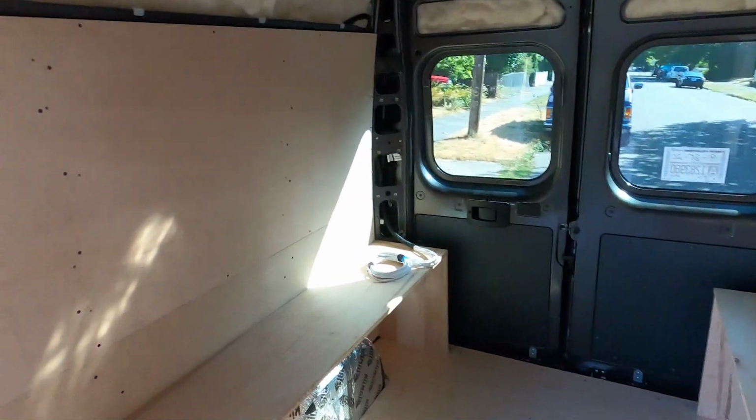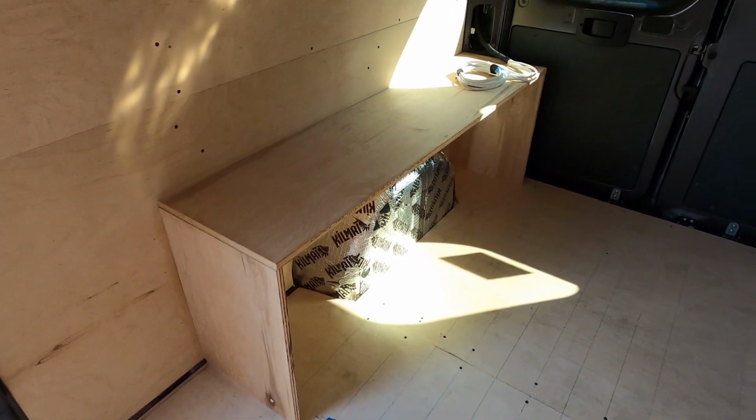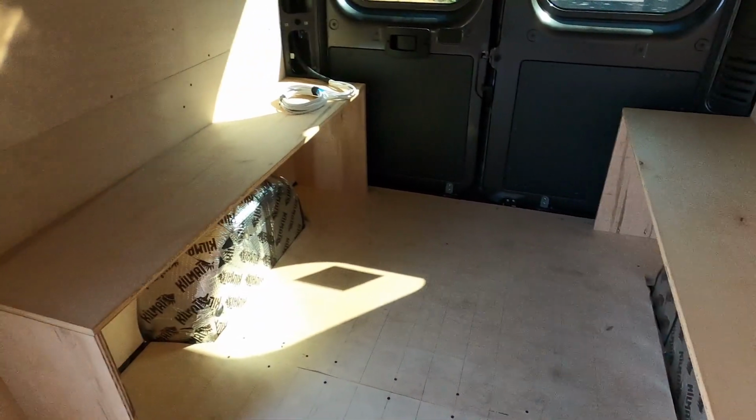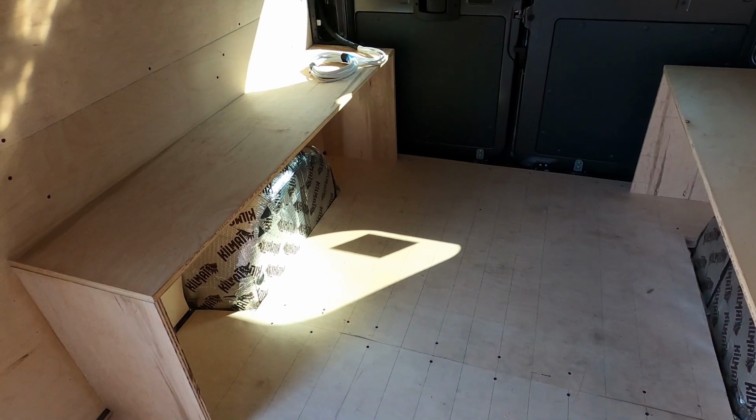We just finished the second bed cabinet. I sanded it and put the poly on it. You can barely tell. But it's all secure to the wall. So now we have 2. Just like that. So we just finished working on the van for today. I think we're done. We finished doing the 2 bed cabinets.